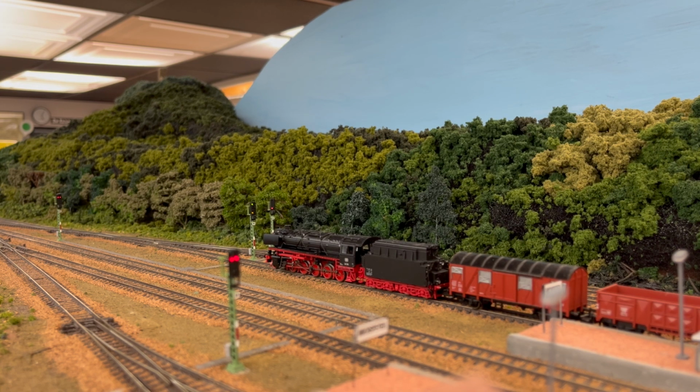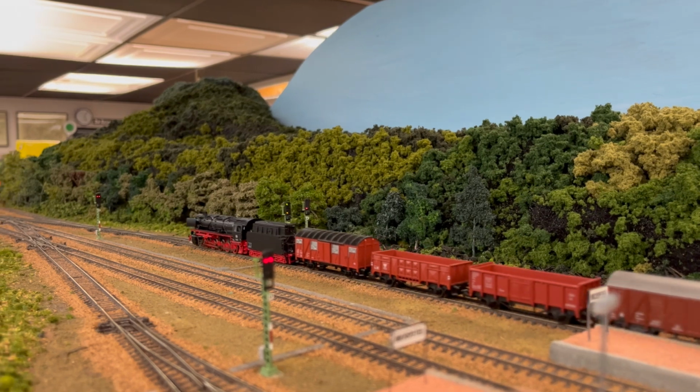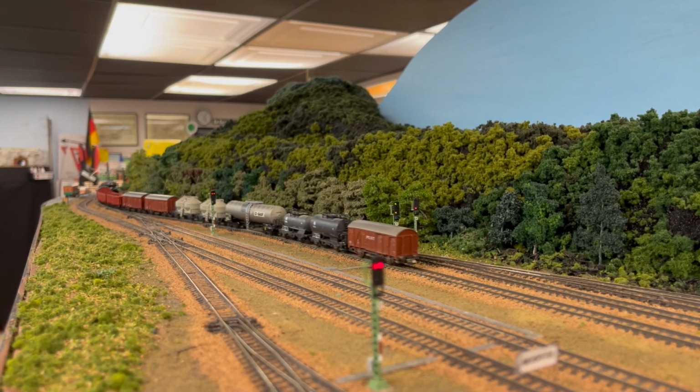The frequency of passenger trains on this route can make moving freight a challenge. Here we see a 3-cylinder BR-44 taking advantage of a break in traffic to continue moving east.